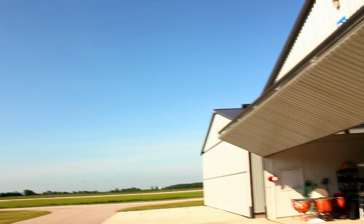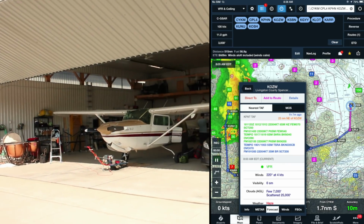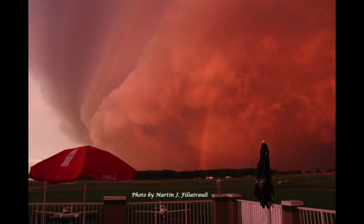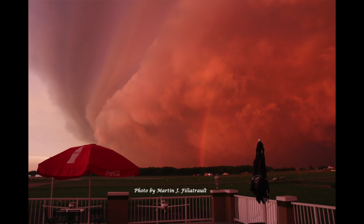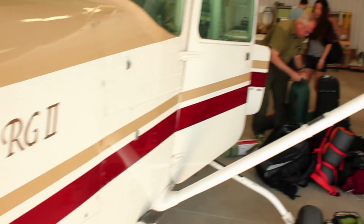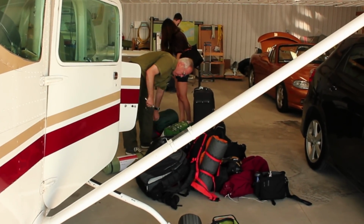The following morning was a lot nicer locally, but we knew there was going to be bad weather en route. My friend Martin was already there, and he'd gotten these photos of the storm that hit Oshkosh that morning, and that front was heading toward us. Alden's family owns this nice 172 RG, and we loaded this thing to max gross.